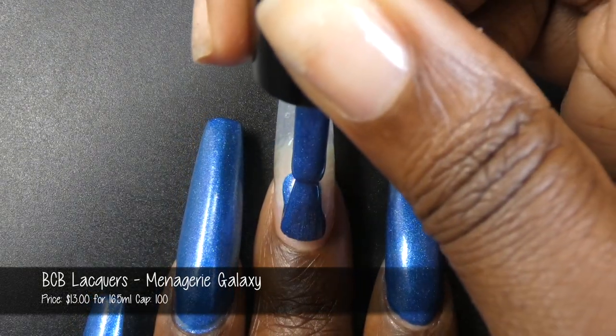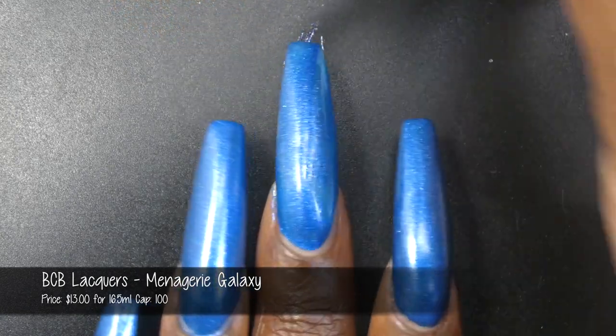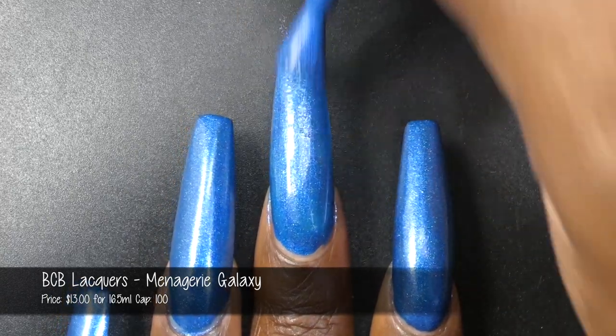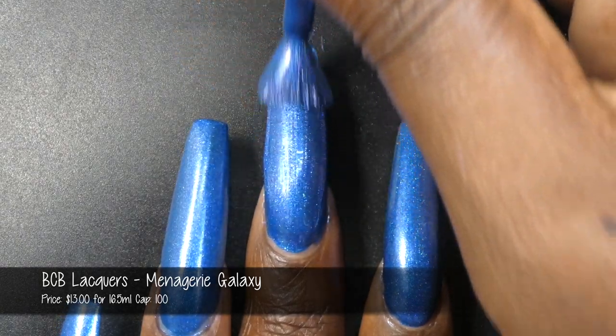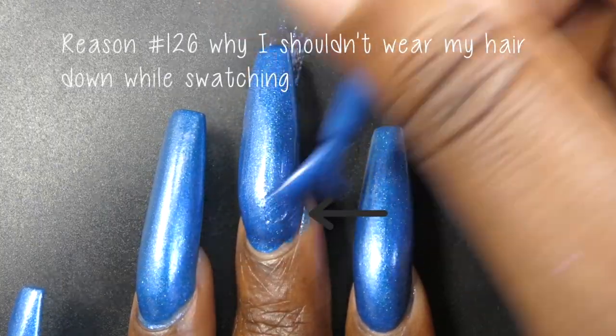Next up is BCB Lacquers with Menagerie Galaxy. BCB Lacquers is continuing their galaxy theme. This one is described as a sapphire blue polish with a violet shimmer, a red shimmer, and green gold microflakes with a touch of hollow. It's priced at $13 for 16.5 ml and has a cap of 100 bottles.